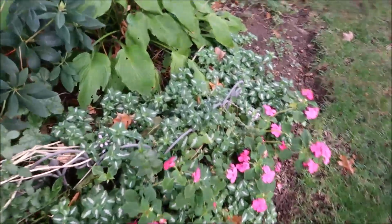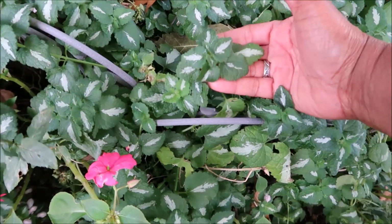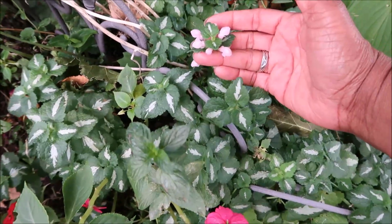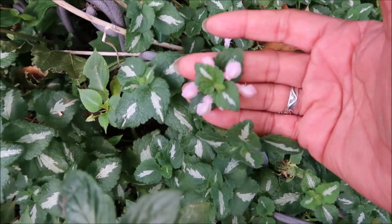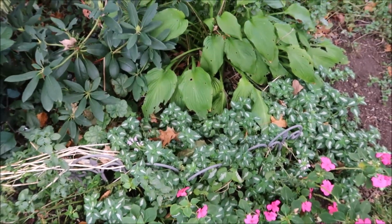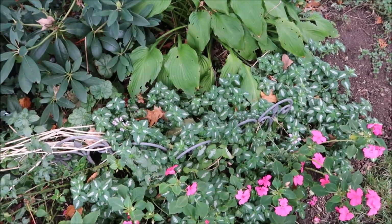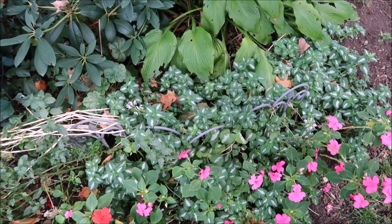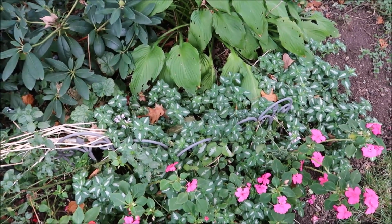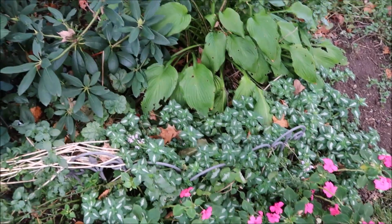Now, I love this dead nettle. This plant was given to me by my son, and I put it in the garden, and it has been blooming and spreading. I love its little flower here, and it's good straight from the spring into now the fall. So this is going to be good when I put in the bulbs here, the tulips, to have this come up as well. It's going to be a good thing.